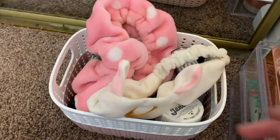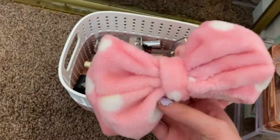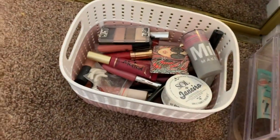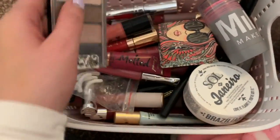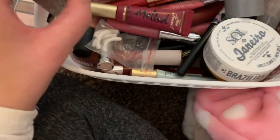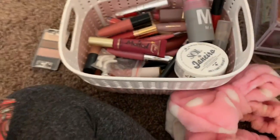And then over here we have the headbands. This is a Sailor Moon one. I think it's Artemis. And then there's a fluffy pink one with a bow, which I love. Okay, so over here you'll find the eye products. I have one other palette, it's just this mini Wet n Wild one. And then this is literally all like lipsticks and lip glosses in this whole basket.